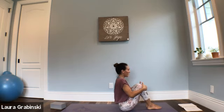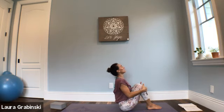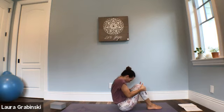Keep your chest high. I want you to move only through the upper back, so here we go. Inhale, chin up. Shoulder squeeze. Exhale, chin in. And round.